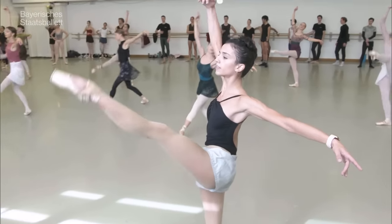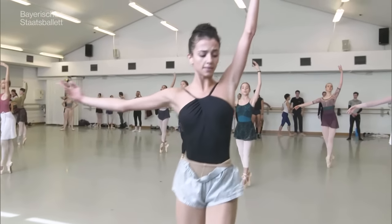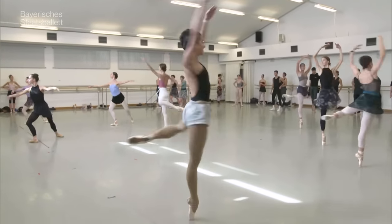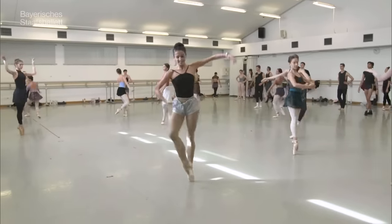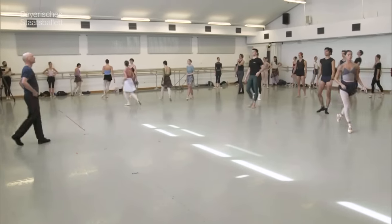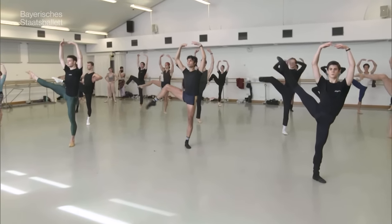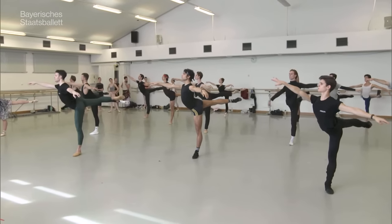Stretch. And turn out. And back foot. Back foot. Don't be late. Show. Pas de bourrée, but don't be early either. And turn. Plié. Couru pied back. Couru pied. Couru pied. Five. Six. Seven. Eight. One. Two. Three. Back.